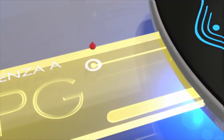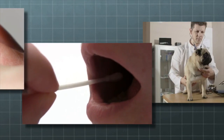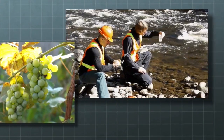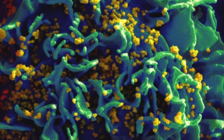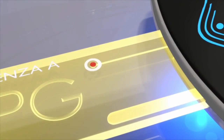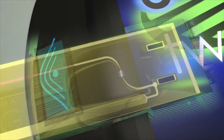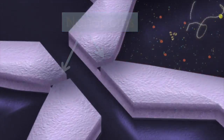Fluids can come from any natural source. Blood, saliva, animals, plants, and the environment. Let's say we want to detect the presence of HIV. A simple blood drop flows through a disposable test strip, landing in a reservoir containing TPG's tiny solid-state nanopore sensor, comprised of 2 concentric nanopores.